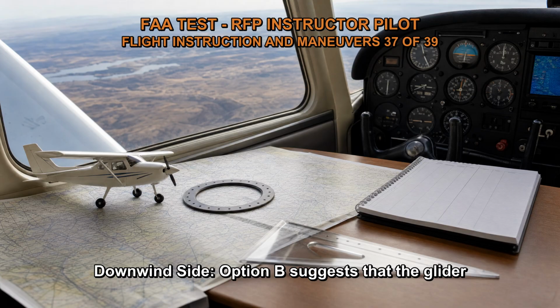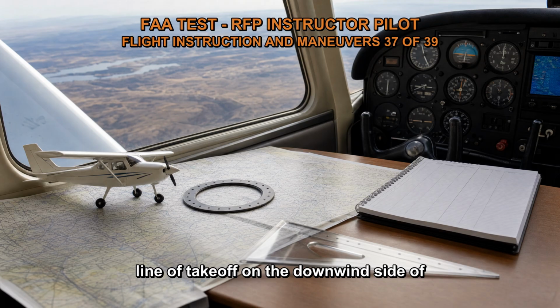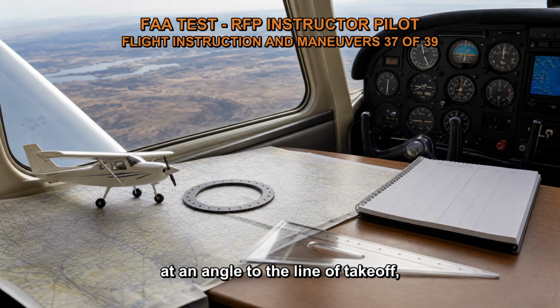Downwind side. Option B suggests that the glider and towrope should be positioned obliquely to the line of takeoff on the downwind side of the tow vehicle. This means that the glider should be positioned at an angle to the line of takeoff, with the downwind side closer to the tow vehicle.